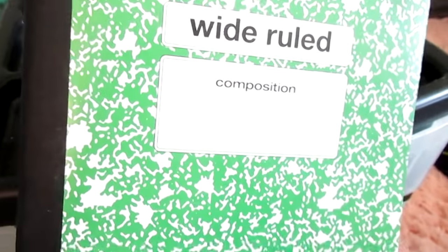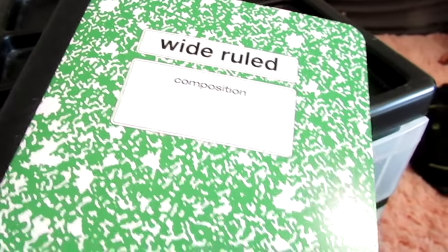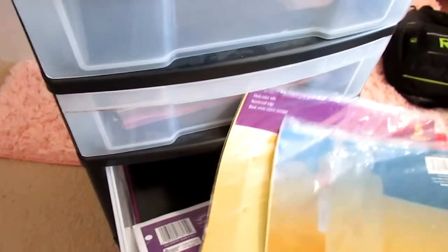Here's an extra composition book. I think Jason just got a composition book out of here the other day. And then some construction paper, which they don't really use anymore. It's been in here a while. I can see it's changing colors. And then in this drawer I had like glue sticks and scissors and pens and stuff, and I'll show you what I did with that.